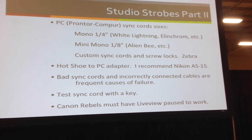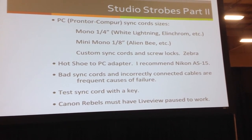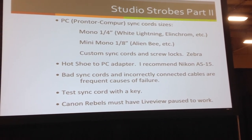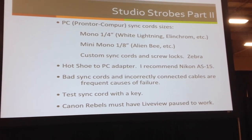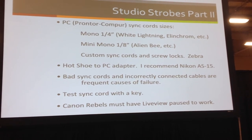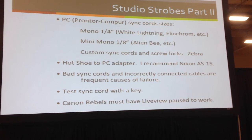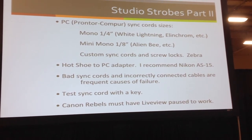For those of you that haven't used one before, most lower-end DSLR cameras do not have a PC connect on it. You have to put an adapter on the hot shoe on top. You can buy $10 ones, or you can buy $30 ones. Just remember, how much do you have to pay your client back if your flash doesn't go off?